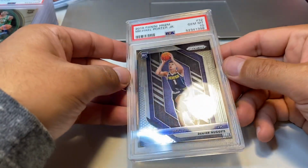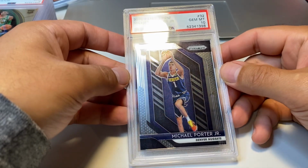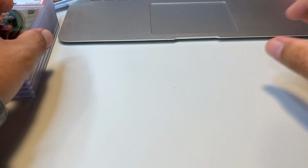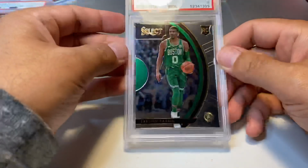And the third one actually looks like the best centered one of them all. Another 10, so pretty sweet to get 2 out of 3 10s of the 3 that I sent in.